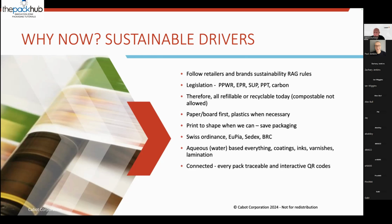Connected packaging is now becoming one of my pet beauties at the moment that I love to bits. It's connected packaging with interactive QR codes and every pack being traceable, with packaging being the new media, talking to us and telling us information, and we can use it in so many ways. It's now very much part of the sustainable mix to inform people.